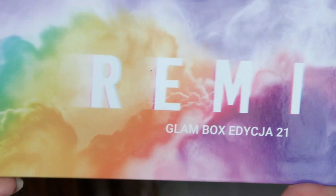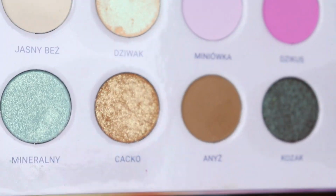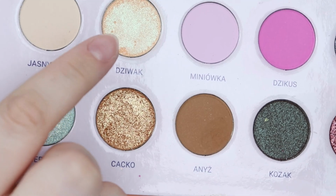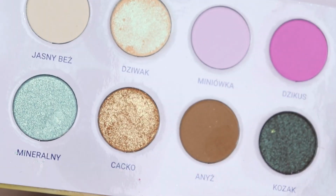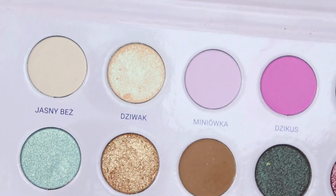Oh, and they're discontinuing this one too, the Remix palette. A lot of the palettes that I have, I made looks with, but I never filmed the swatches, so I just never uploaded it. I was looking to see if they had this as a single, because I would 100% buy a backup. It is such a gorgeous highlighter.